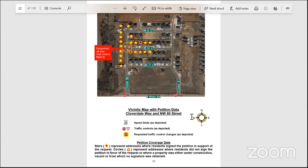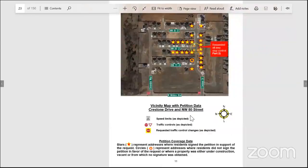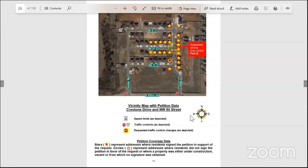Thank you for allowing me to speak. I would like to basically support everything that Scott Hill just said. We do have a serious problem with speeding in our neighborhood. Both Cloverdale Way and Crestone Drive are, because they're the straightaways, and they also both exit to Wilshire on the south end of the neighborhood, that people just speed along those roads very badly.